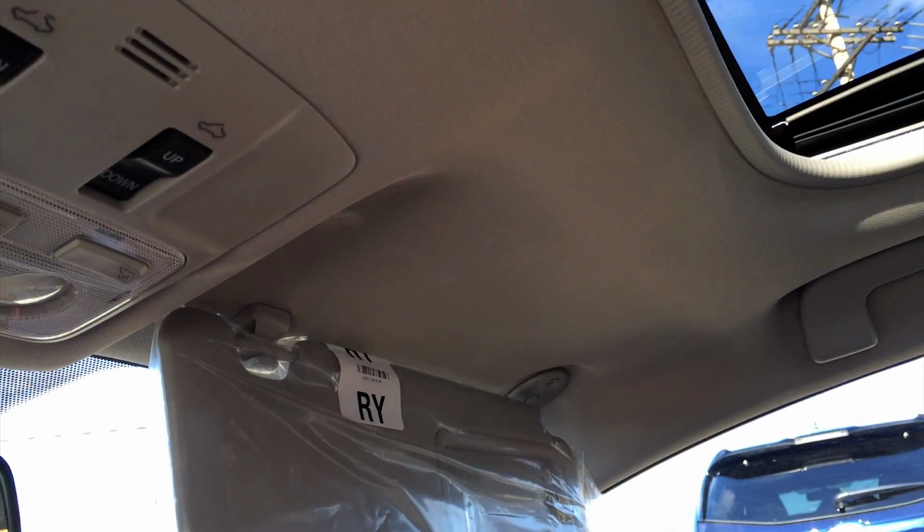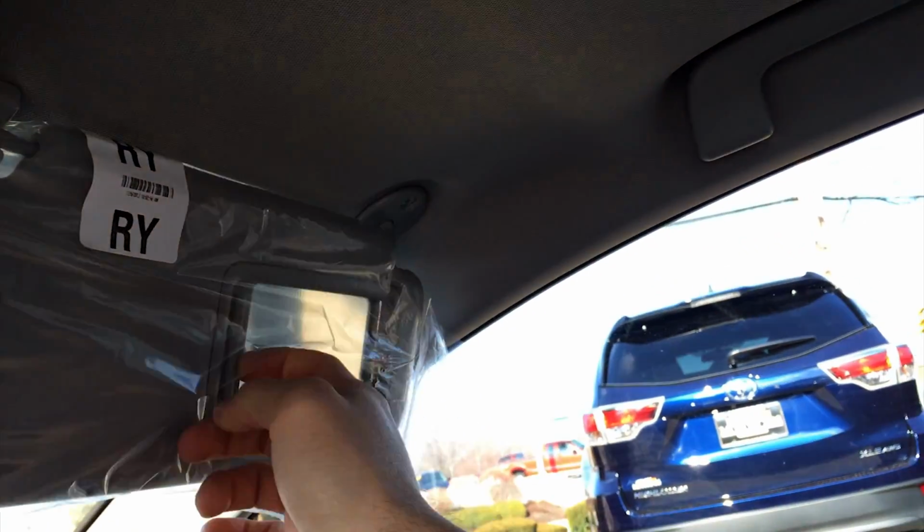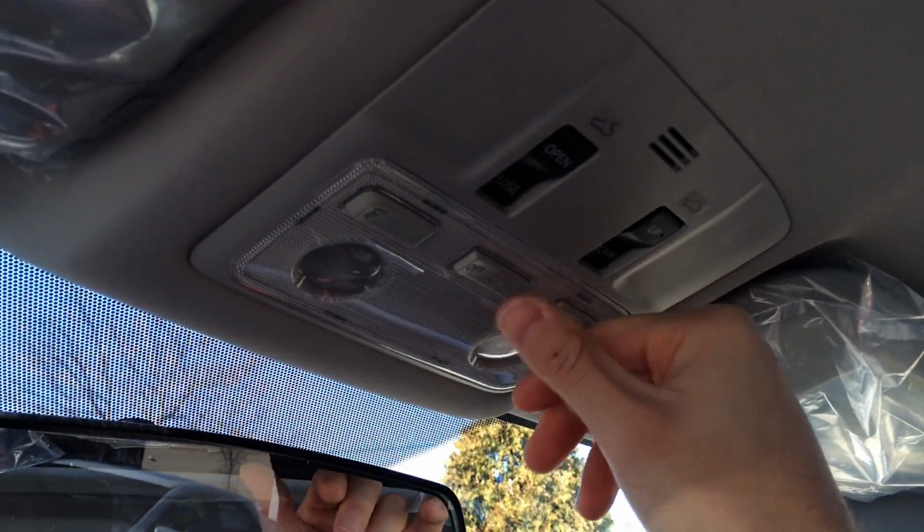Sun visors are also within the wrapper. They're not padded, but they're sturdy. You only have a mirror. There's no vanity light. Map lights and another dome lights. And same deal on the driver's side sun visor too.